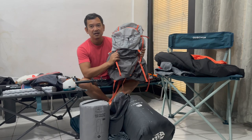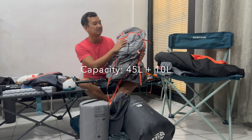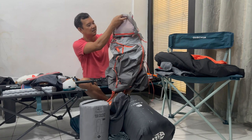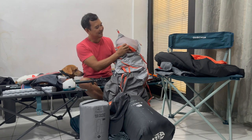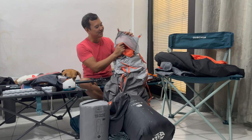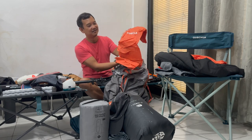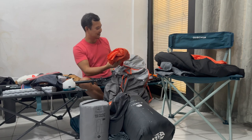And ang capacity nito is 45 liters plus 10 liters. Nakita ko siya, nagustuhan ko agad siya. Aside from the color, medyo maganda yung color. And it has a rain cover, pag umulan, syempre.